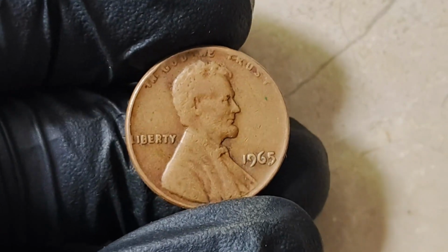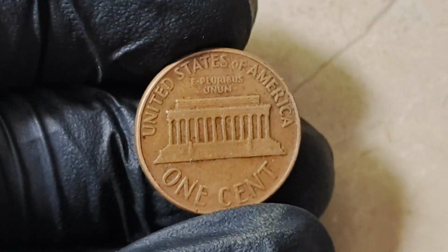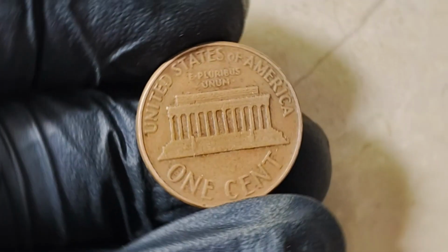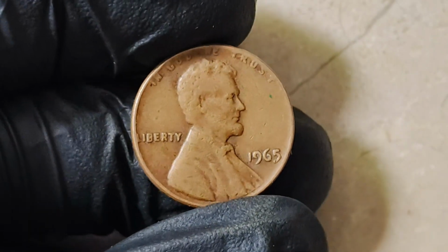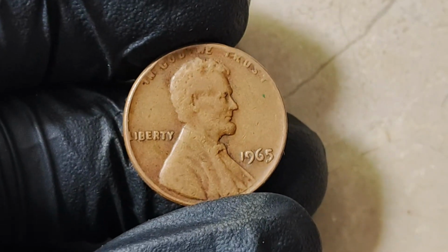And in a desperate move to fight the shortage, the mint made a radical decision: they eliminated all mint marks from coins. For the first time since the early 1900s, the mint deliberately removed the tiny letter that told collectors where a coin was made: Philadelphia, Denver, San Francisco. Gone. All pennies, dimes, and quarters from 1965, 1966, and 1967 were struck without mint marks, in an effort to discourage hoarding.